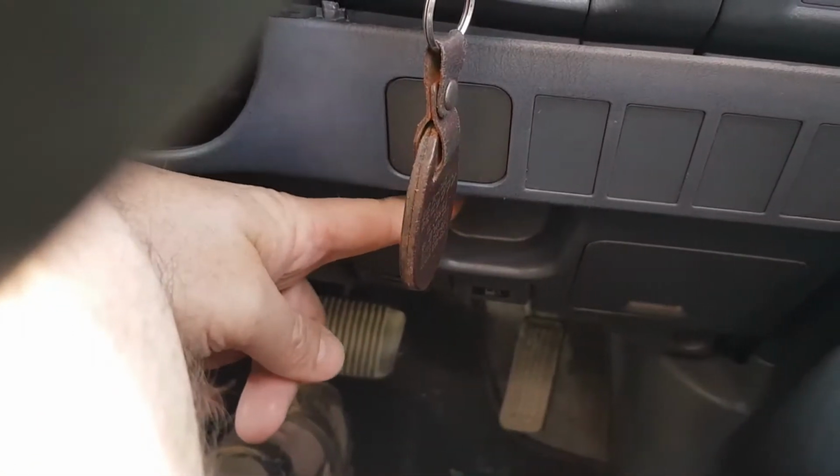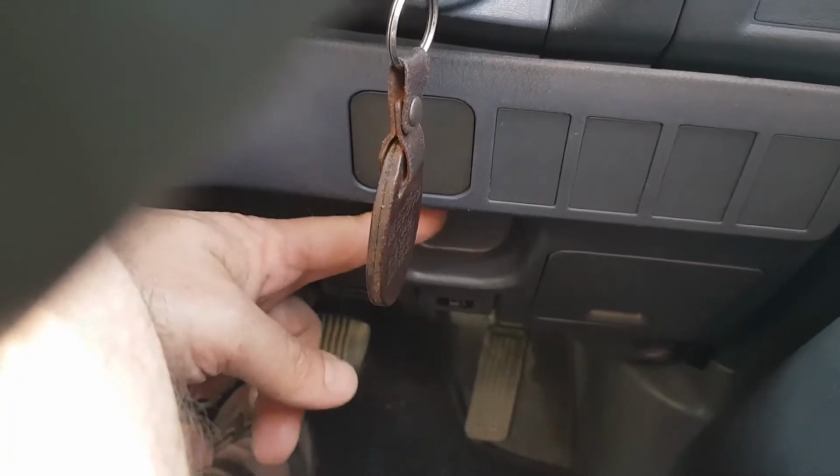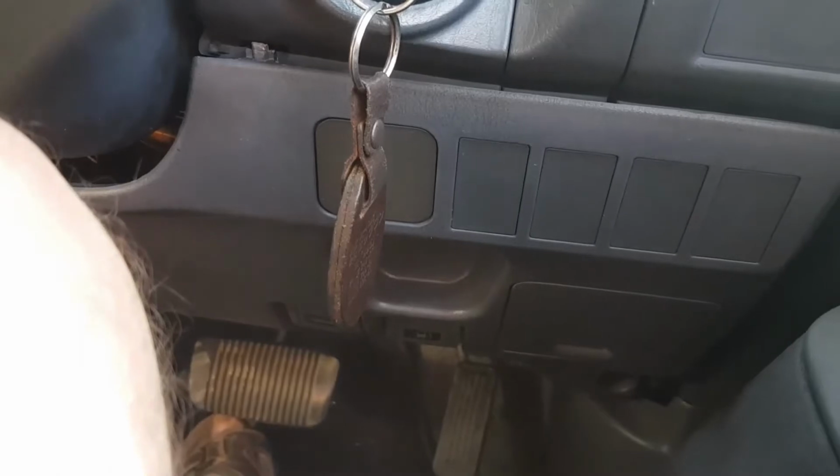There's a good spot for it over here. So I'll drill a hole there, poke the wires through and put it in here somehow, and then it'll be out of the way and I can still use it if I want to. So that's a nice little bonus.